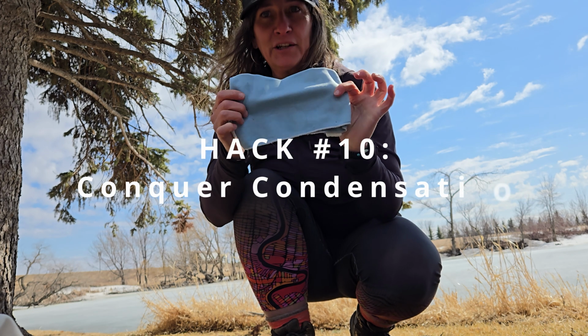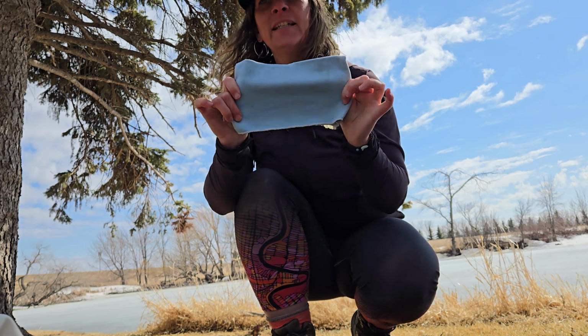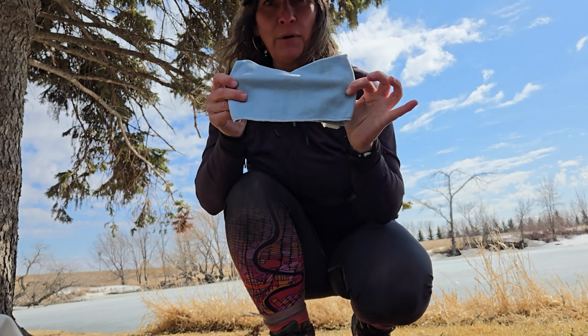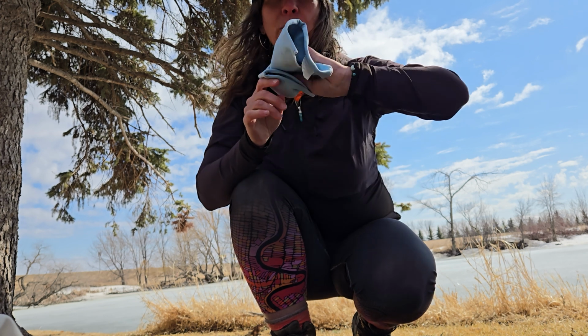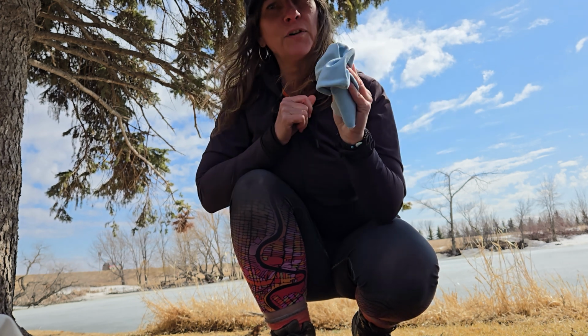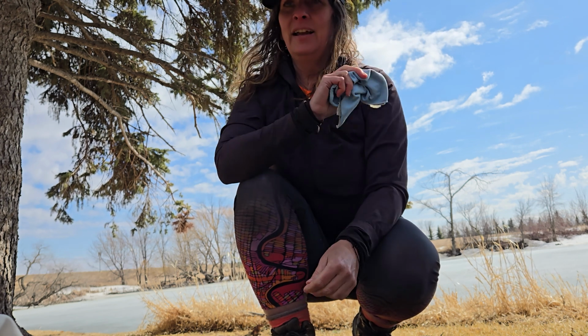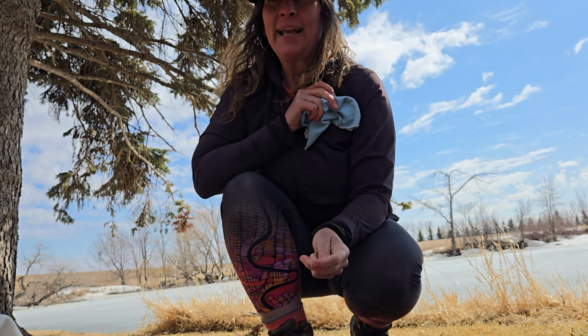And speaking of water, have you ever woken up to a miniature rainforest inside your single-wall tent? Condensation happens. Use a small microfiber towel to gently wipe down the ceiling and walls before it drips on your gear. And if you're really battling the moisture monsters, you'll want to stay tuned for another condensation trick coming up that works even while you sleep.